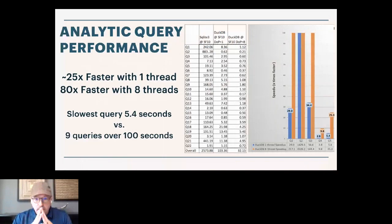Running the queries, you can run DuckDB with a single thread, which is also the model for SQLite, and you can run DuckDB with more than one thread. You can configure it to run 8, 16, 32, or more threads, and you get a corresponding speedup. I ran the test with a single thread and with 8 threads. Overall time is shown at the bottom here: about 2,600 seconds for SQLite, DuckDB with one thread about 104 seconds, and DuckDB with 8 threads about 32 seconds. So it's about 25x faster with one thread, 80x with 8 threads. The slowest query for DuckDB with 8 threads was about 5.4 seconds, versus SQLite, which had 9 different queries that were over 100 seconds. So clearly they differentiate in terms of performance versus SQLite. They're successful in their mission, in my estimation.